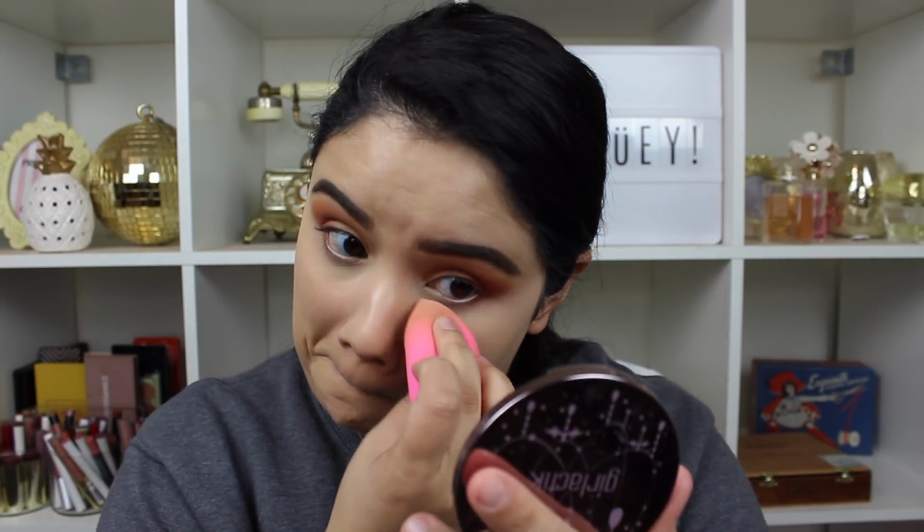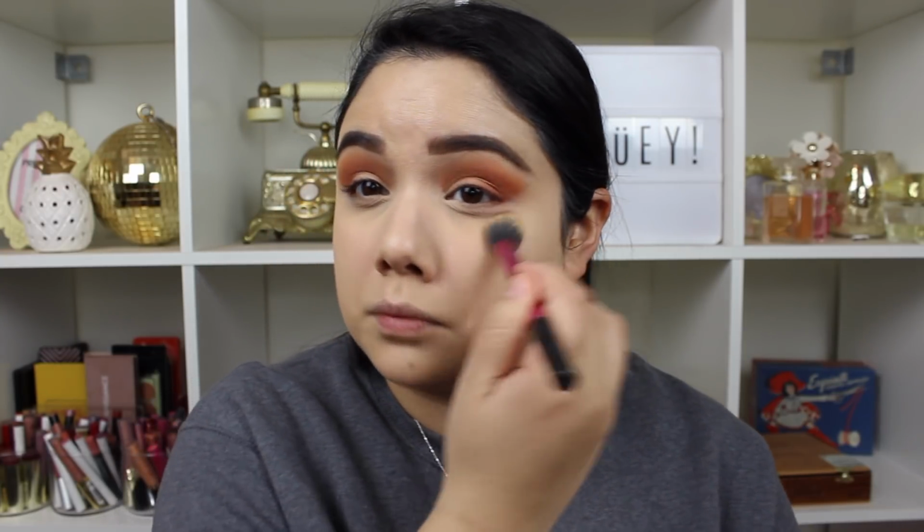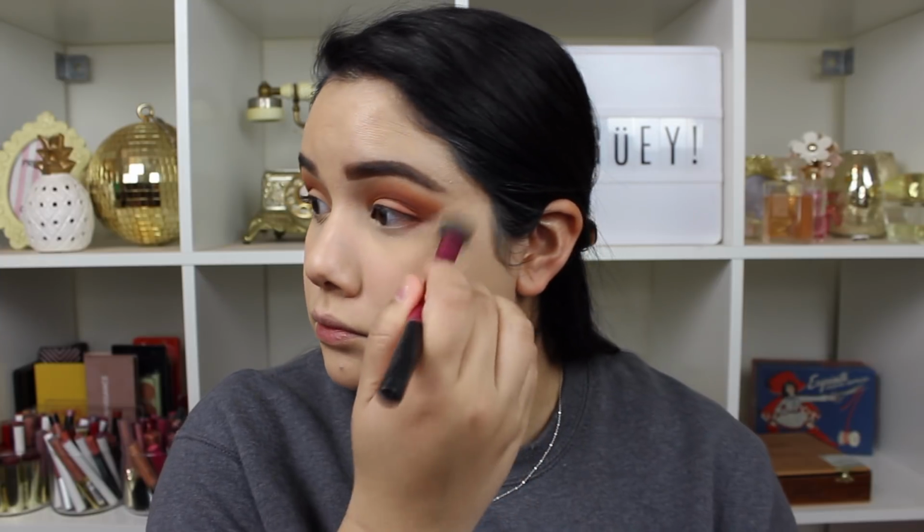But still, I wouldn't call it a full coverage. It's definitely more on the medium side, but I think you can build it up to full coverage. So for those of you who are not a fan of the Tarte Shape Tape or the L'Oreal Full Wear, where those are full coverage, a little bit heavier type of formula, I think you're really gonna love this. I tend to like a medium or a full coverage concealer. I like both. I like the option to build it up.